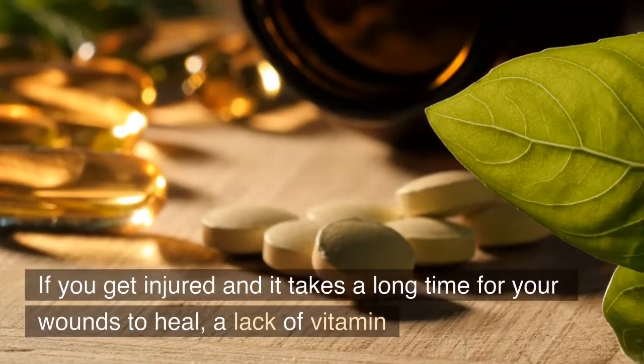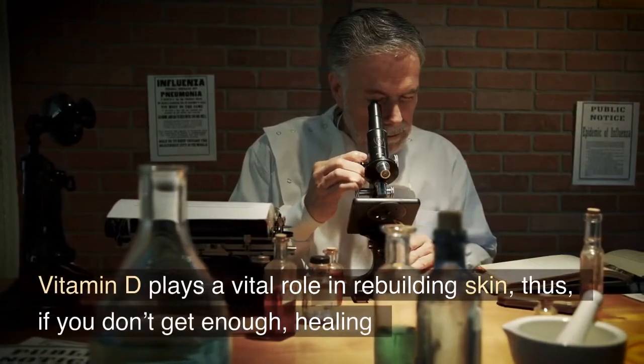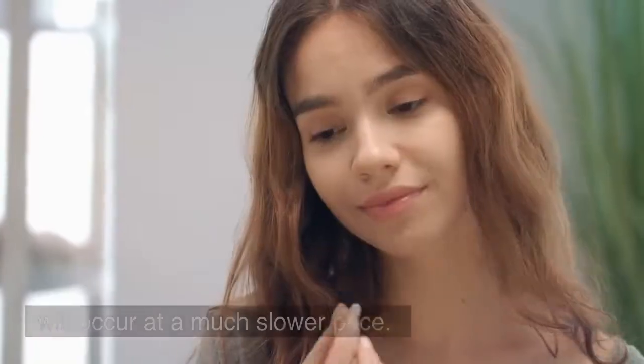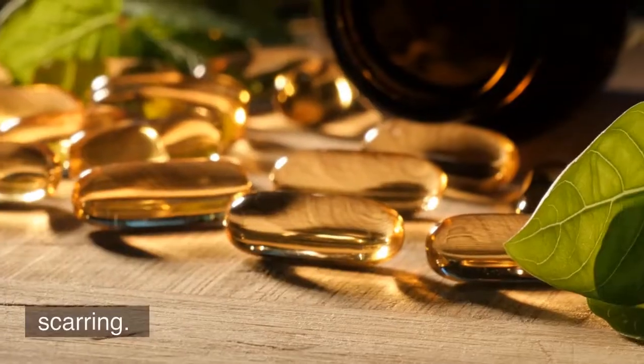If you get injured and it takes a long time for your wounds to heal, a lack of vitamin D in your body might be the cause. Vitamin D plays a vital role in rebuilding skin. Thus, if you don't get enough, healing will occur at a much slower pace. This can be especially problematic after a surgery and can also result in more pronounced scarring.